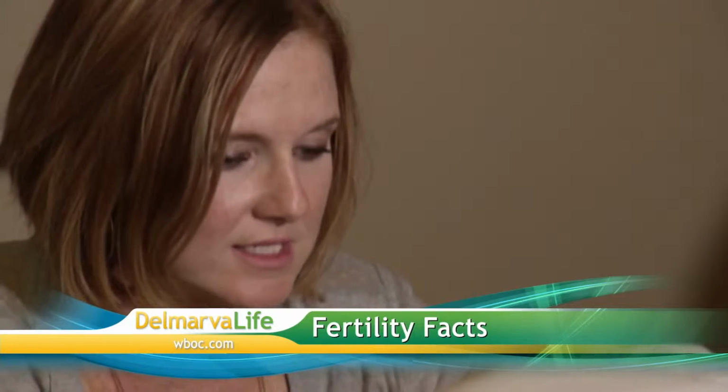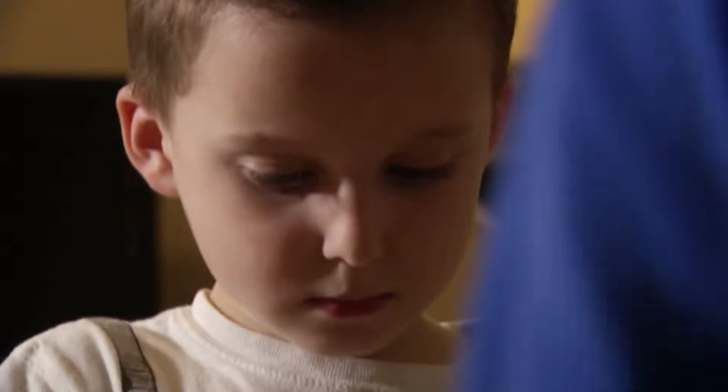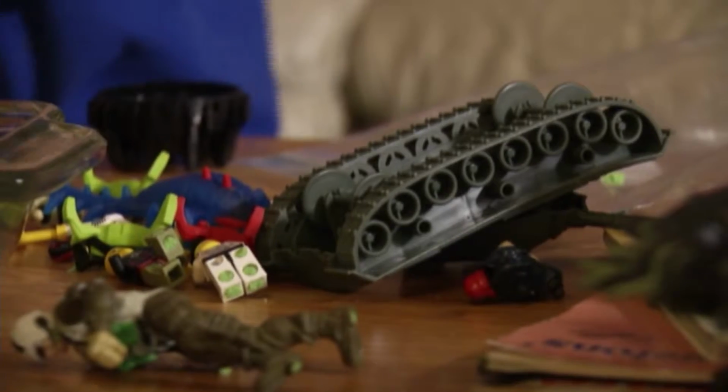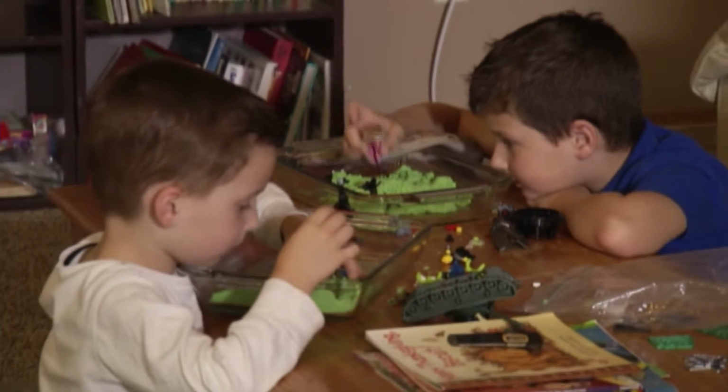Erin Dickin loves being mom to sons DJ and Joel. They're very sweet and very loving. After Joel was born, Erin's husband had a vasectomy. They thought they were finished having kids, but then he had a vasectomy reversal. With her boys, Erin had no trouble getting pregnant, but this time at age 38, she couldn't. We thought it would work right away for us.